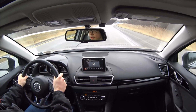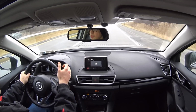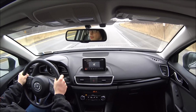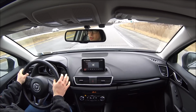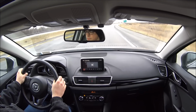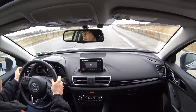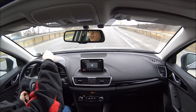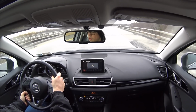One thing that I really do miss with the GT model that I have, the Grand Touring, is the heads-up display. I always thought it was kind of a gimmick until now I don't have it, because I usually look at that so I don't have to look all the way down at the speedometer when I'm driving. And it's just mildly annoying to have to look all the way down there and read a gauge when I'm used to having a nice digital HUD right in my field of view.